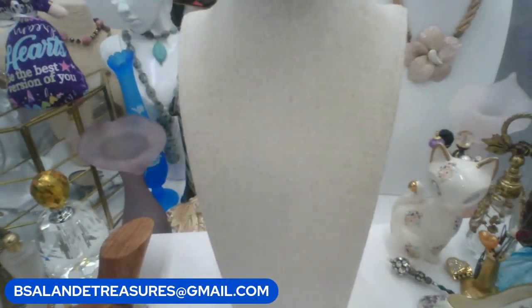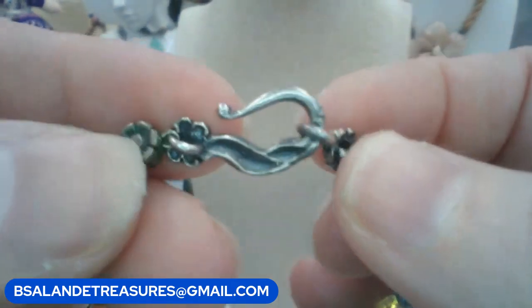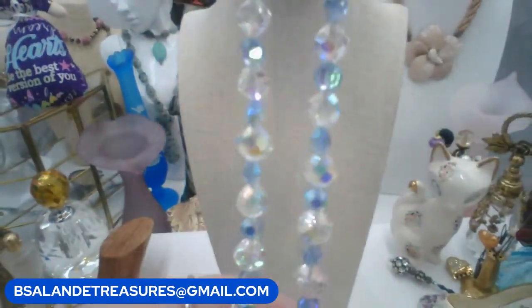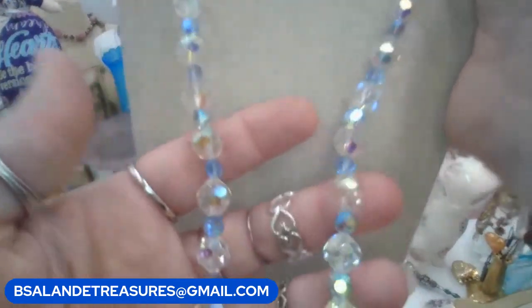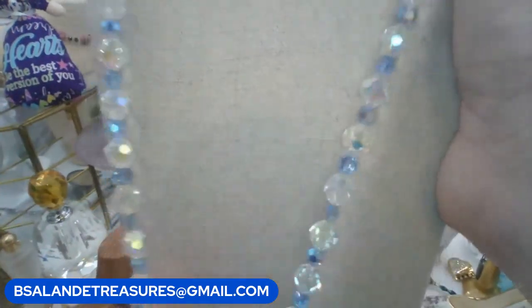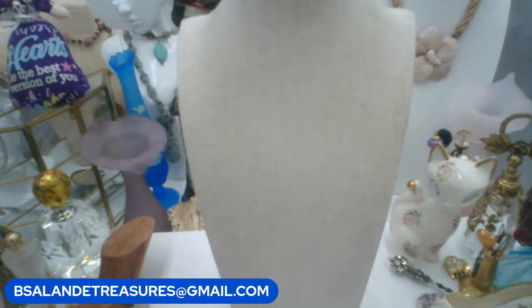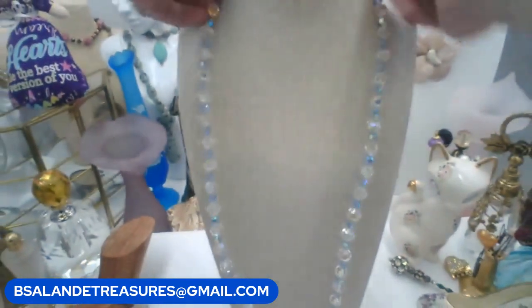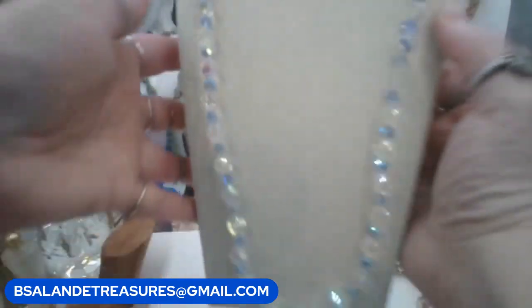Nice necklace. The next one I have for you, this one has a sterling clasp, 925 silver, and it's marked on the clasp there. And this one's blue and AB crystal. So that's going to be the keyword, Blue AB. Really beautiful necklace. This one is going to be a $12 buy it now. Let me get you a quick measurement on that one. I love me some AB crystal. About a 28-inch wearable. And the clasp is so pretty. Very floral clasp. Really beautiful necklace. Hope that's coming across as pretty as it is on the camera.